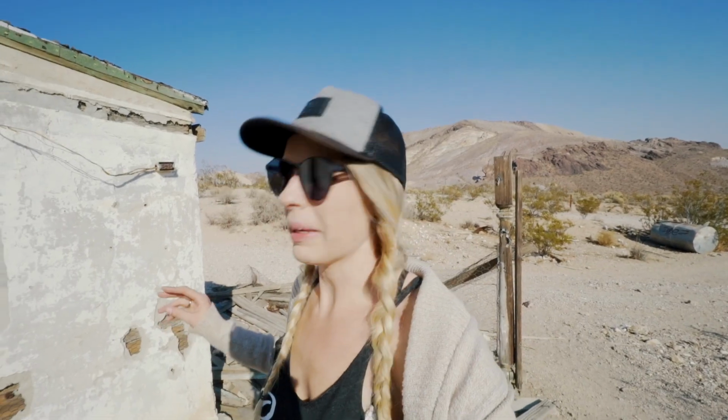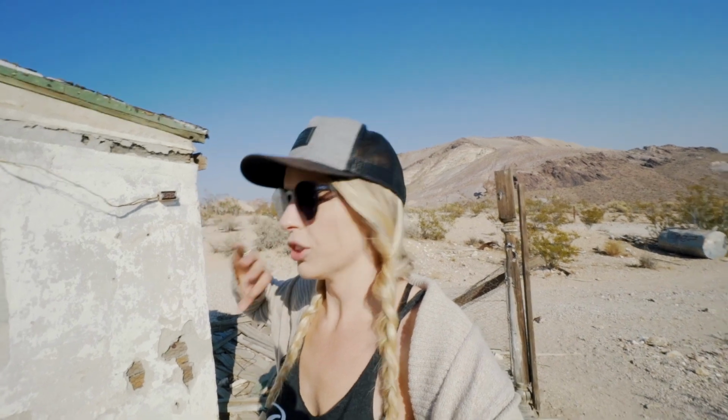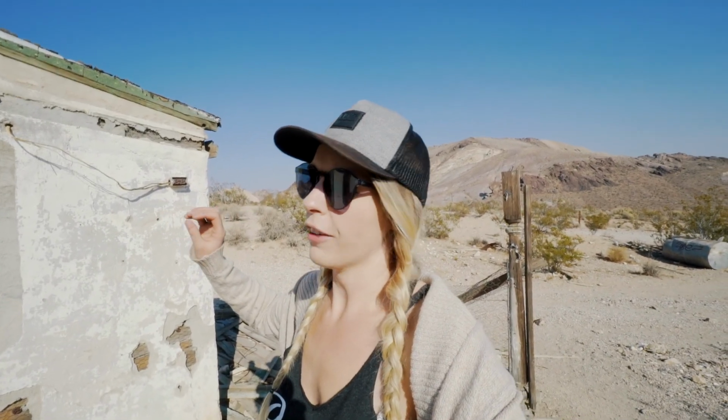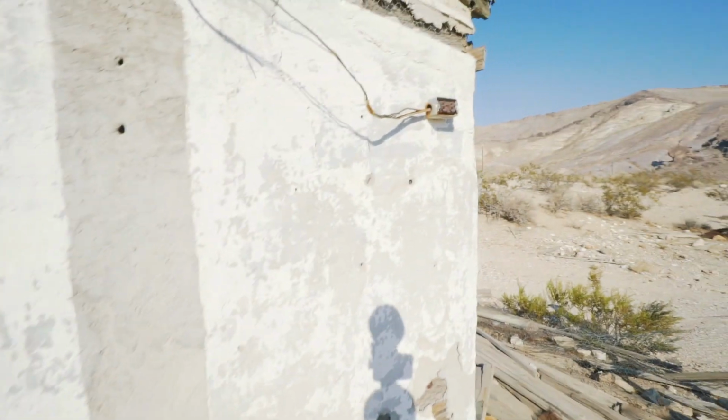When they built buildings back in the day out here in the desert, because the climate changes so quickly from hot to cold, they built the walls like 14 inches thick. What it does is in the summertime, it keeps the inside of the building about 15 to 20 degrees cooler, and in the wintertime, 15 to 20 degrees warmer. And they do the same thing in Russia. I remember growing up at the condo, our walls were super thick, and it definitely helped with the heat and the cold. Look at this old electrical stuff.